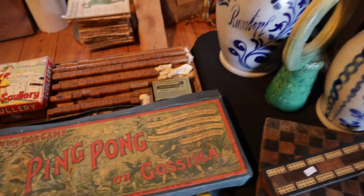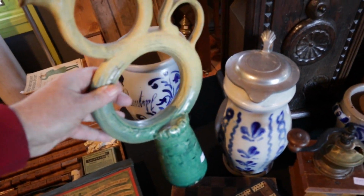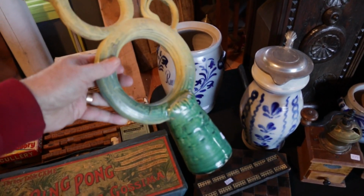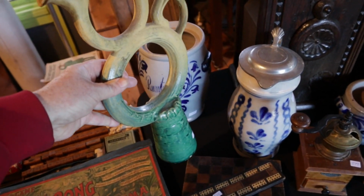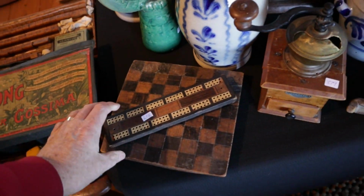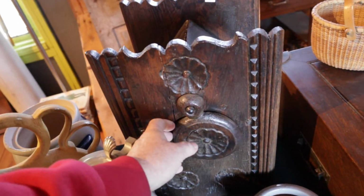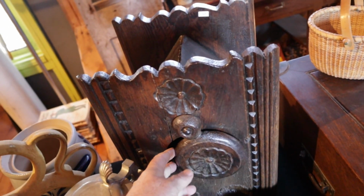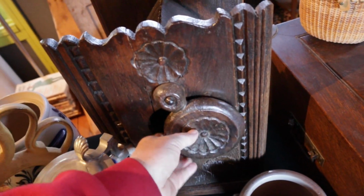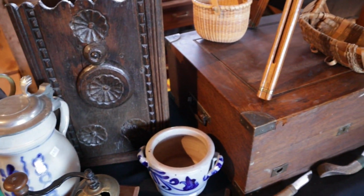Interesting stuff. We got some beautiful blue and white pottery. This absolutely wild Chinese piece here, puzzle jug I guess you would call it. Some interesting early game boards, coffee mills. Now this is a fabulous early piece. Salt box would hang on the wall, and that's how you get your access to it. Beautiful carvings on the front.